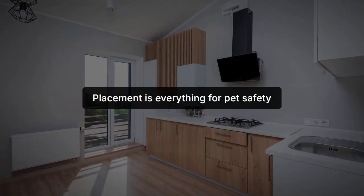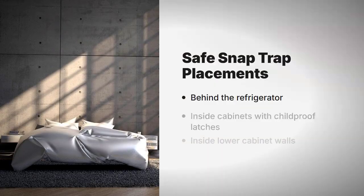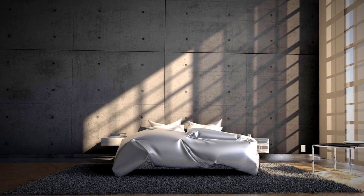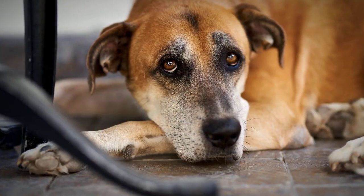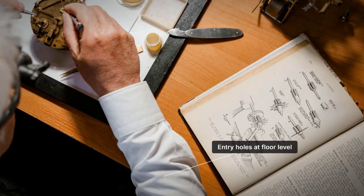Now, for pet safety with snap traps, placement is everything. Behind the refrigerator, inside cabinets with child-proof latches, inside the walls of a lower cabinet with a small entry hole cut specifically for rodents, under the stove, inside the attic space or crawl space, any location where your dog or cat cannot physically access.